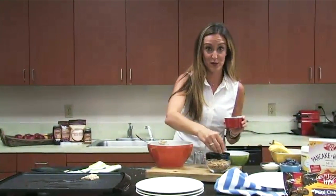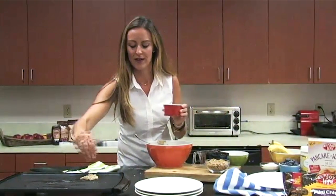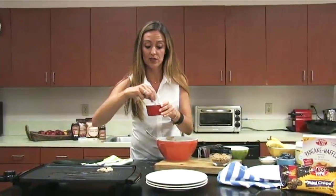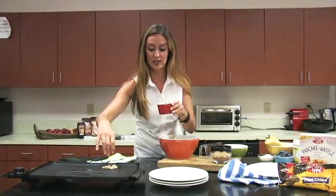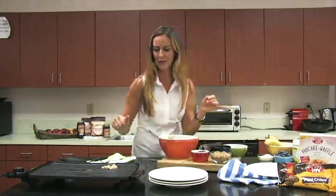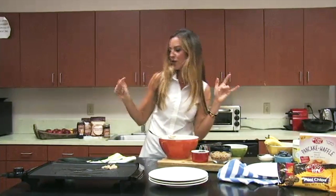So I like to put a few of these little sunflower seed kernels on there and a few of the chocolate chips. You could also melt the chocolate chips with the sunflower seed spread and make it like a really yummy drizzle that you put on top. Something fun, maybe for your birthday, for that brunch, or that type of thing.